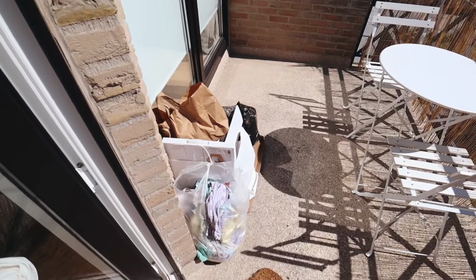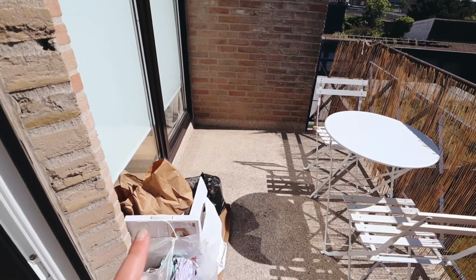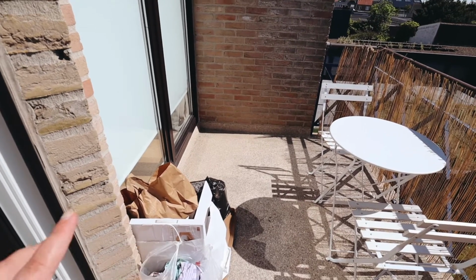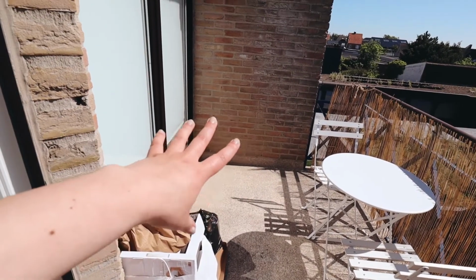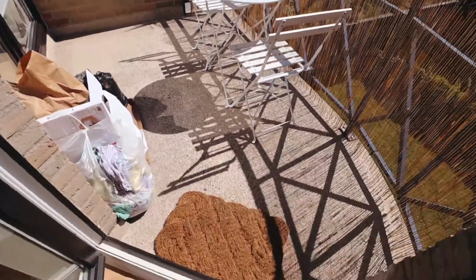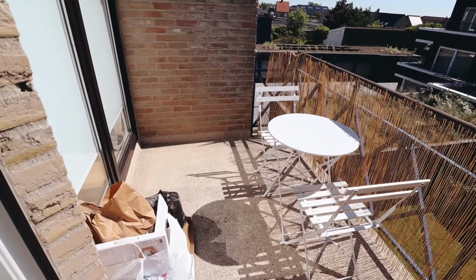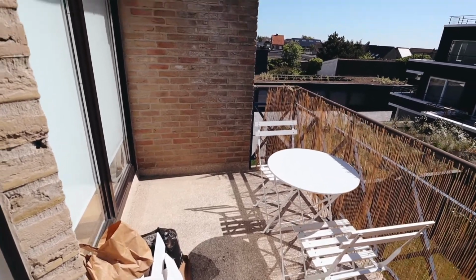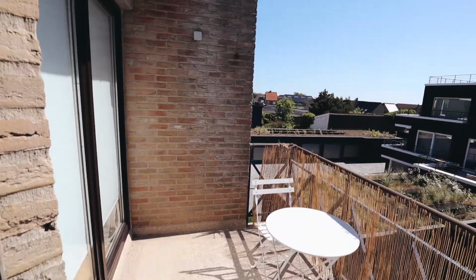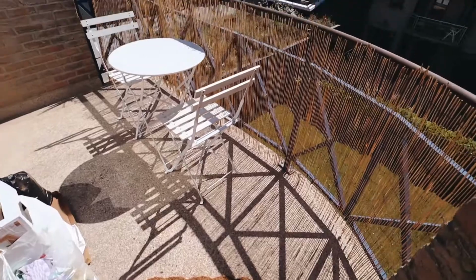And then we also use the balcony for our trash, which of course we want to stop doing because this is a bad habit. And I want to add a lounge area right here. Basically, this is not a huge balcony. As you can see, it is about, I don't know, 4 or 5 square meters, I think. But yeah, this is a before view, and I am very excited to show you guys the after.